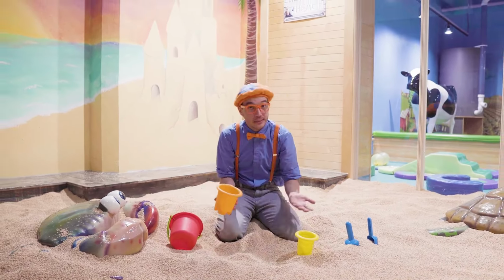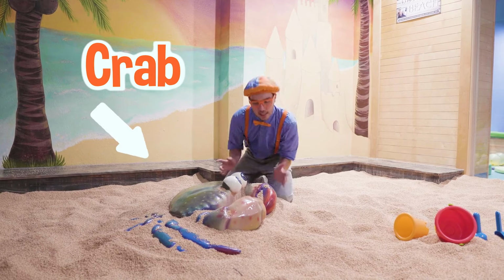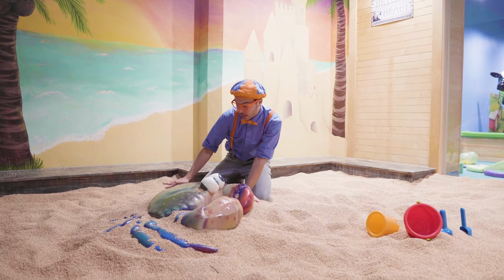Whoa, but do you see these animals? Do you know what kind of animal this is? It's kind of hiding in the sand. Yeah, this animal is a crab. Ooh, he's feeling a little crabby. So silly. Well, this crab is really cool.